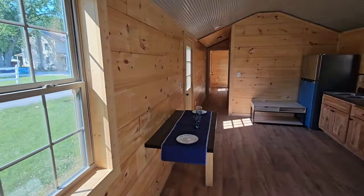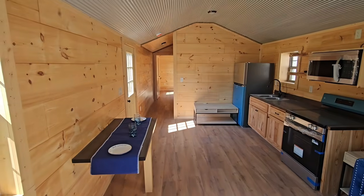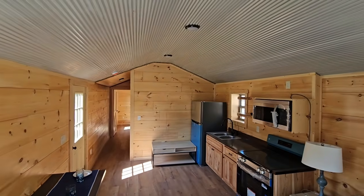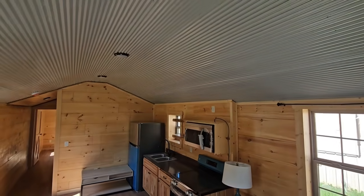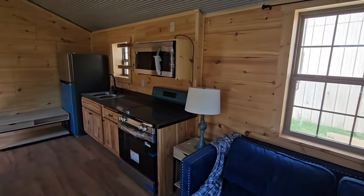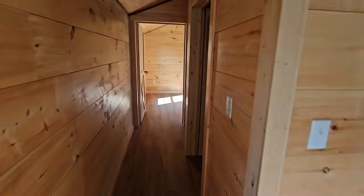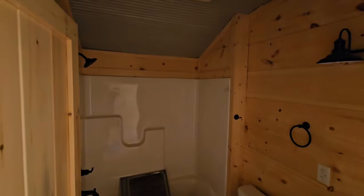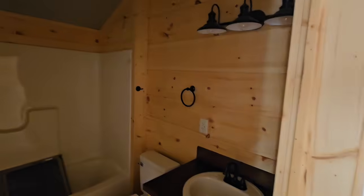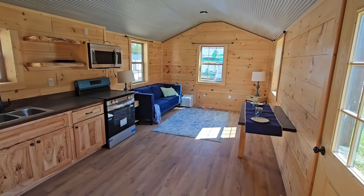It's very livable. One of the things I love is the dark contrast on the flooring and the light knotty pine wood. And then you got this beautiful gray tin roof with the drop lights. Absolutely beautiful, guys. Again, just a nice, very well set up cabin. Go down the hallway. You got your tub, toilet, and sink in your bathroom. Sorry, it's a little dark. I don't have the electric turned on it, but it does have, of course, electric running through it. Look at that. Isn't that pretty?